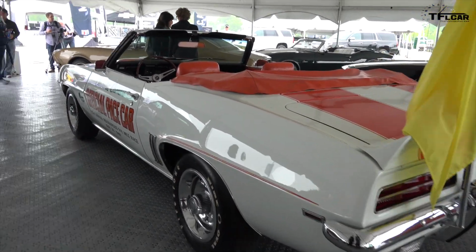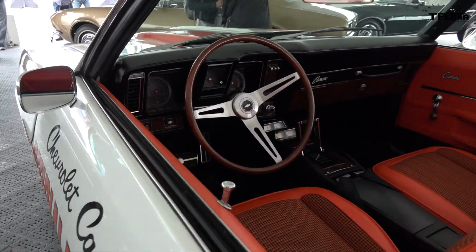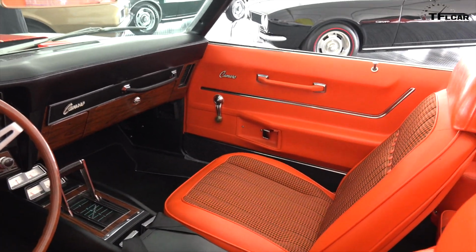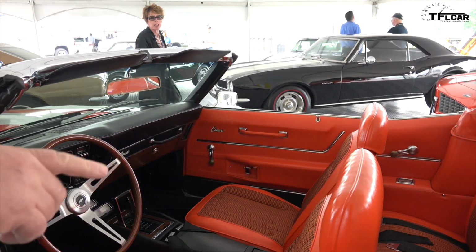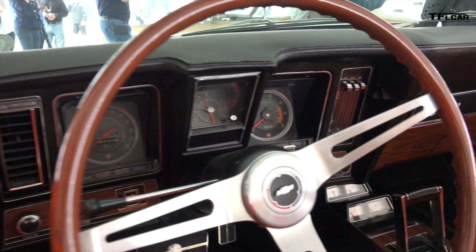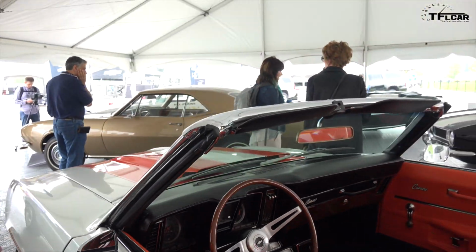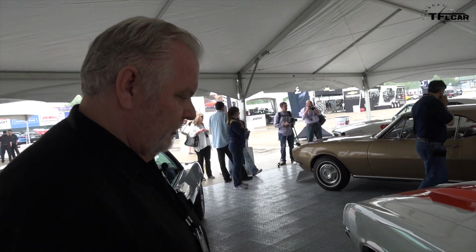So tell me about this guy. 69 pace car. Wow, look at that. It's got the famous houndstooth interior, Hugger orange. What's the color called? The color's Hugger orange is the interior color, and then the orange houndstooth pattern interior. This is a big block car. It's a 396 with a Turbo 400 transmission. Very collectible again. Do you remember who drove it? No, I don't. No, asking a lot.